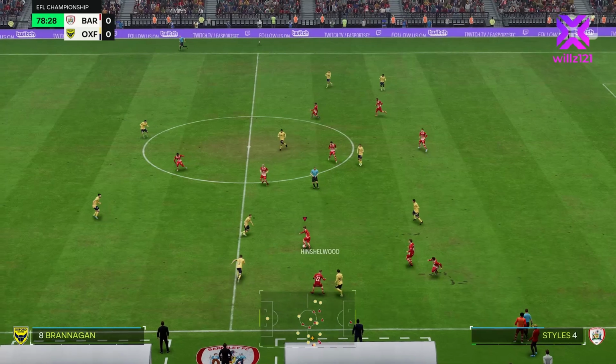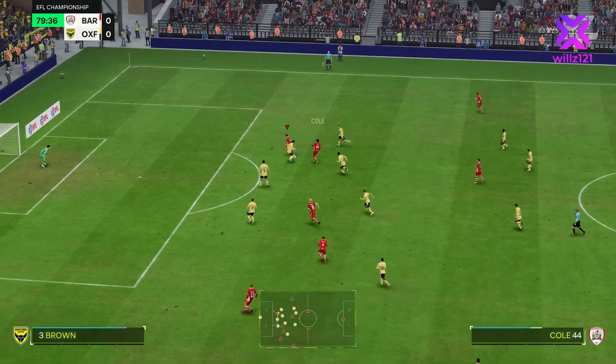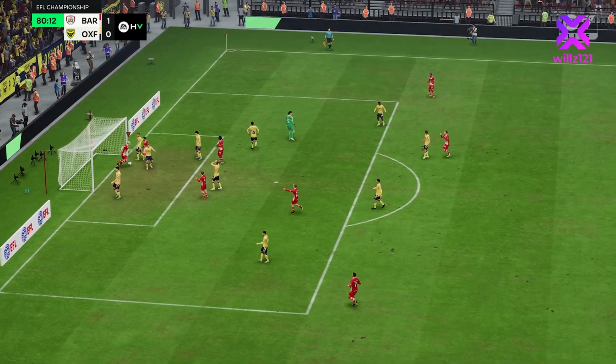Just over 10 minutes now of the game to go. We need to find a goal. Rudoni with it. Finds Cole. Cole with Gibson on the overlap. Finds Gibson really nicely. Square ball. Rudoni makes it 1-0 with 10 minutes to go on the clock.